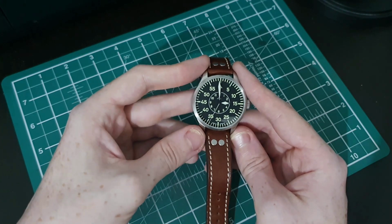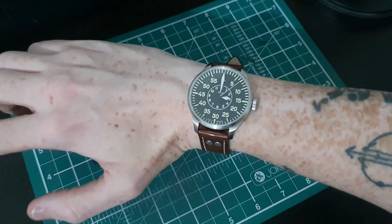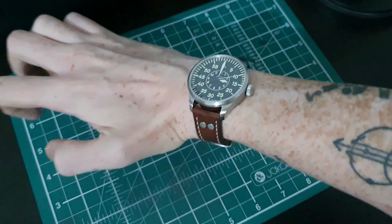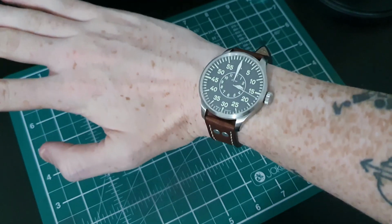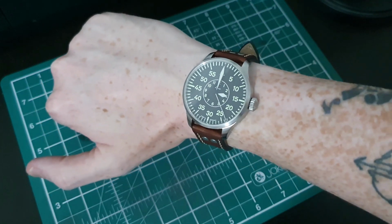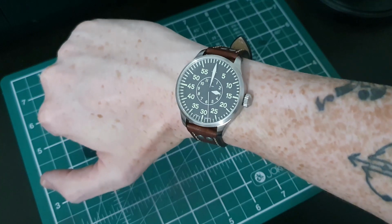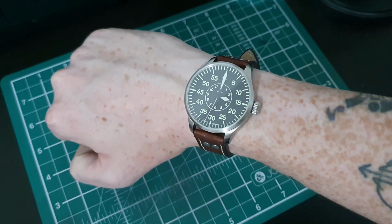Now let me just finish this one off with a wrist shot. So this is the Laco Aachen 42 on wrist, and as you can see, this is probably the perfect size for me. I'm glad that I didn't pick up a 39 instead. For the money that you pay for these and the history that this watch has, I think it's a brilliant buy. Honestly, I really do. Obviously, wait for the review if you're going to pick one up, see if there's anything I have to moan about, but gorgeous watches, absolutely gorgeous, and I am absolutely made up that I picked this one up.